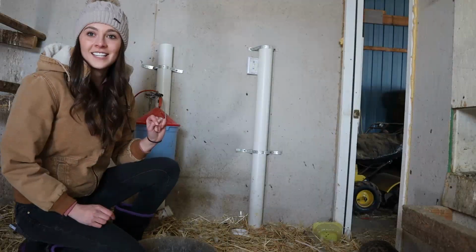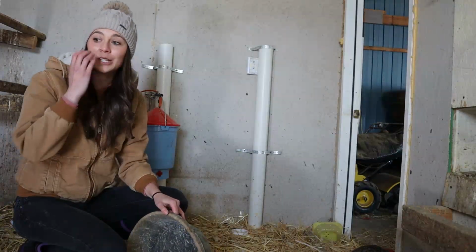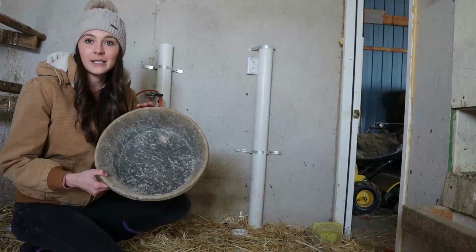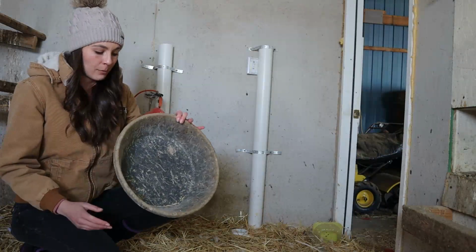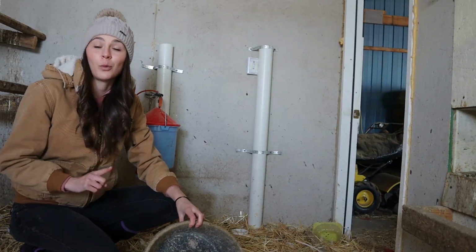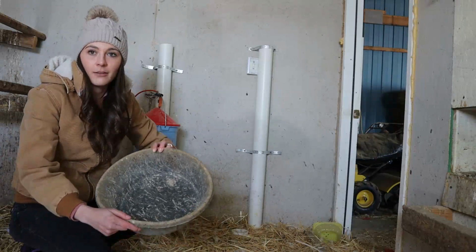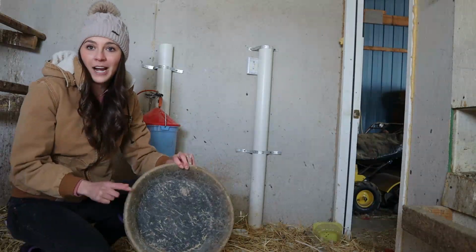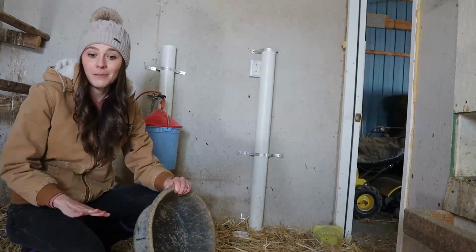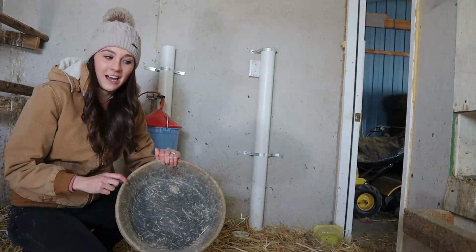All right, so it is the dead of winter. This coop has not been cleaned in quite some time, but I wanted to show you how we use everything specifically in the winter. So we have a few of these rubber bowls, and we use these all around. I use them for feed, but I also use them for water. What's really nice about these is if they freeze, you can flip them upside down, stomp on them, and the ice will come out. So these are really super nice to have in the winter.